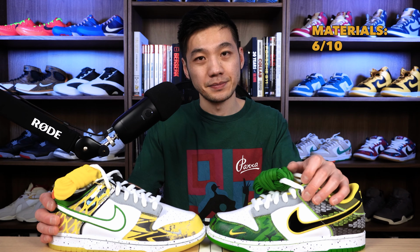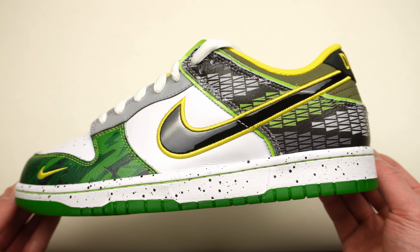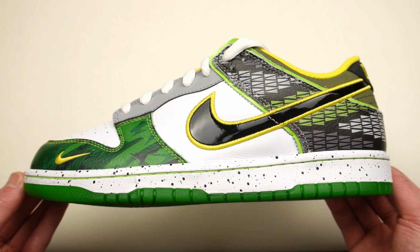Now in terms of the materials, for a Nike Dunk, it's pretty good. For a $275 Nike Dunk, you're paying mostly for the exclusivity for this shoe. It is a limited release. So the quality, I will say, is better than a general release Nike Dunk. No crazy plastic feeling polyurethane coated leather. You can see a bit of it, but it's not as bad.